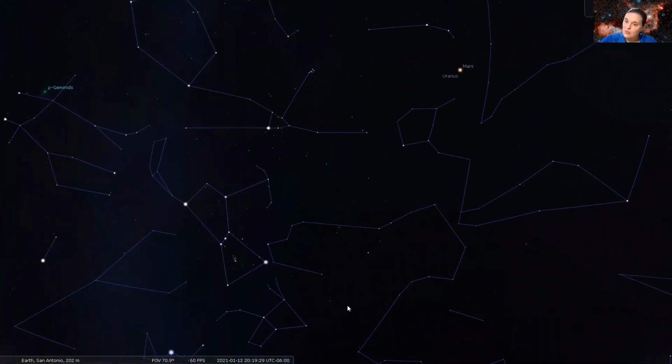Nonetheless, let's take Orion's belt to find a couple of different constellations. If you take Orion's belt and go up and to the right, you'll see this V-shaped group of stars right here. This forms the face of Taurus the bull. This bright star is the brightest star in the constellation Taurus, which is called Aldebaran.